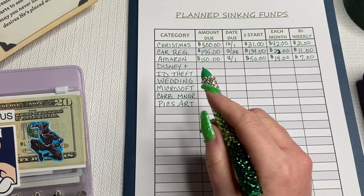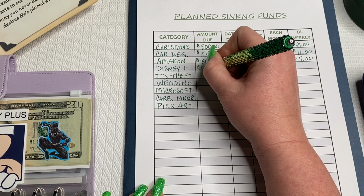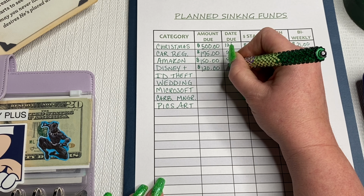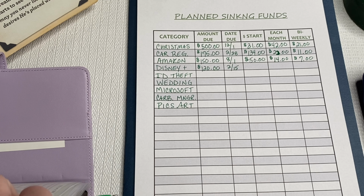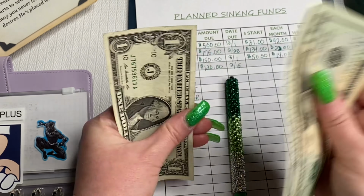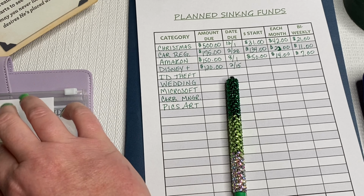All right, Disney Plus. Disney Plus went up quite a bit this year. We're gonna budget for 120. This comes out of my account the middle of February, like 2/15. So I really only have 3 paychecks to get it fully funded. Let's see what we're starting with. We have 20, 40, 60, 82, 83. $83 for Disney Plus.